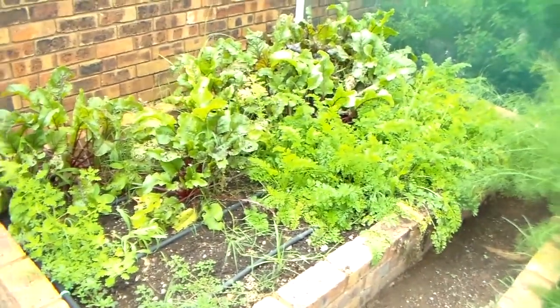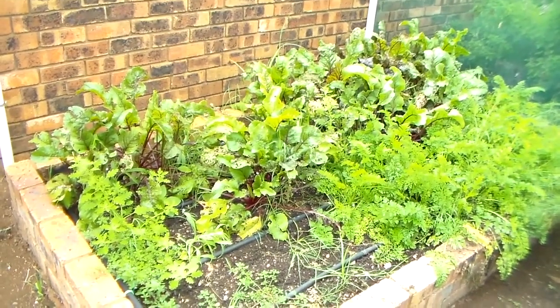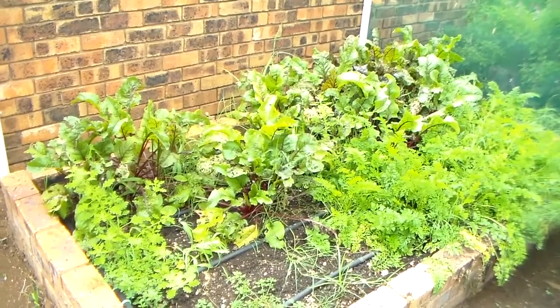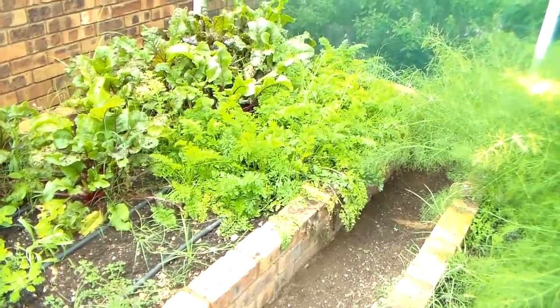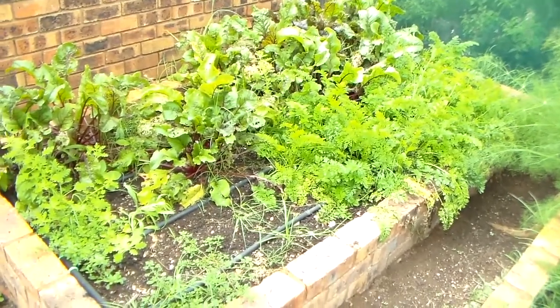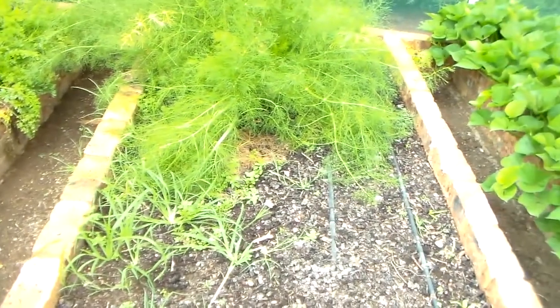Beetroot and carrots are still here. Beetroot, it's not too bad. It doesn't taste the greatest, as I say. It tends to grow better in the cooler months, but it's not bad. The carrots are fine. You know, halfway through the carrots. So once this bed's empty, I think my garlic's going to go in here. So once that's done, time for the garlic.